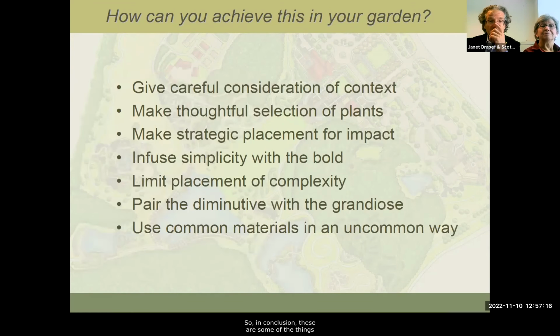So in conclusion, these are some of the things that you can do to make your garden great. Give careful consideration of your context, make thoughtful selection of plants, make strategic placement for their impact, infuse simplicity with the bold. Remember, simplicity is a very important concept. Limit the placement of complexity. You can't go crazy helter skelter all the time. Sometimes pair the diminutive with the grandiose, and use common materials in an uncommon way.